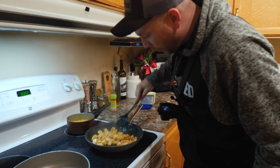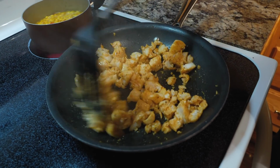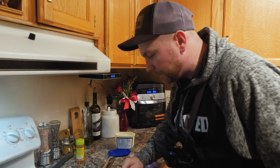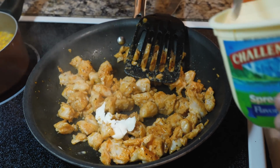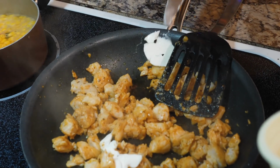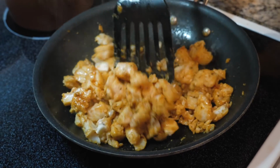All right, guys, I can tell we're getting close here. So now what I'm gonna do, and this is literally simply for flavor, and you don't wanna overdo it, is add just a little bit of butter in here. I'm gonna add just a couple little dibbles of butter. One on that side, and then one on that side. How about that? And then just let that melt in there. It's gonna add just a little extra flavor to that fish.